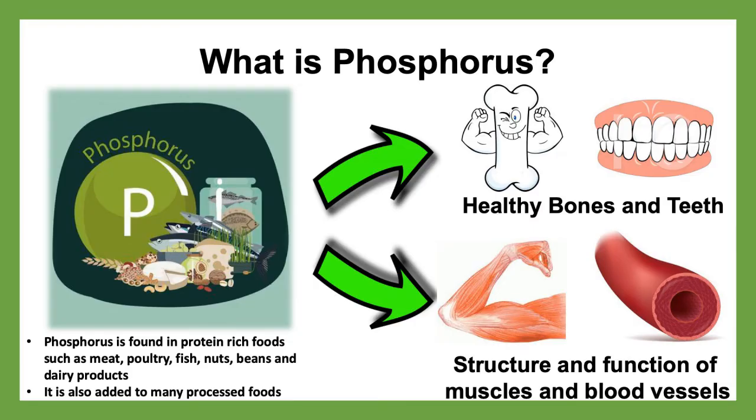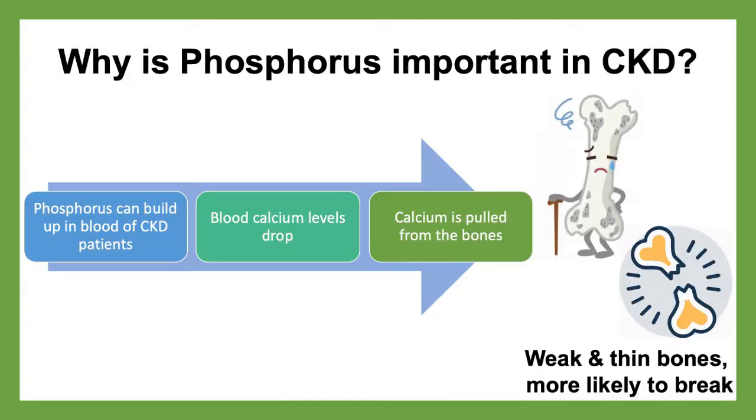What is phosphorus? Phosphorus is a mineral that helps keep your bones healthy. It also helps to keep blood vessels and muscles working. Phosphorus is found naturally in foods rich in protein, such as meat, poultry, fish, nuts, beans and dairy products. Phosphorus is also added to many processed foods. Why is phosphorus important for people with CKD?